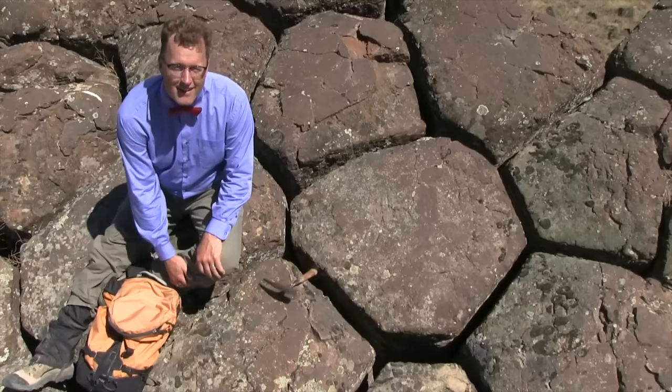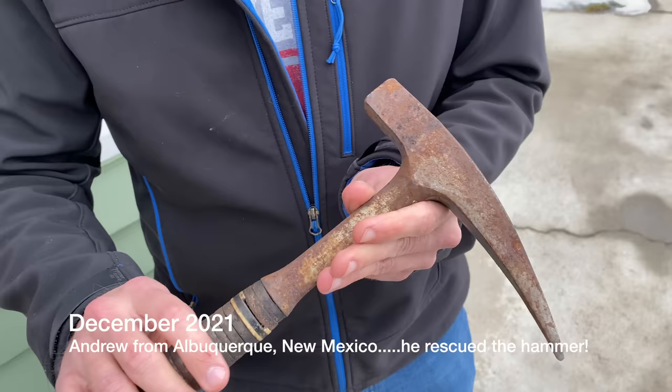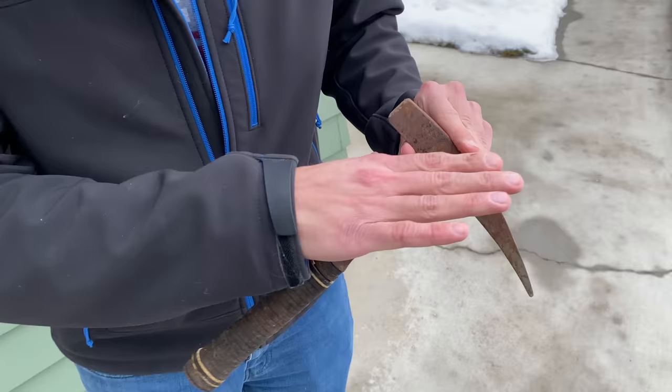Show me again. I'm doing a little video here now. So show me again, how was it sitting? And that patina is a little different. Yeah. So it was sitting in the crack, just this one little tip exposed. Got it. You can see the slight difference.